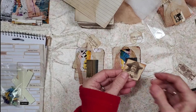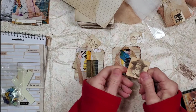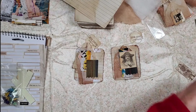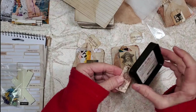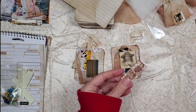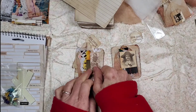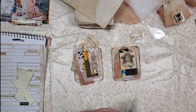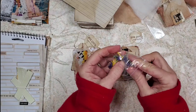These pictures of pirates were from an old pirate book, and they're nice because I can grunge them up with this distress ink, and then I can smush the distress ink into the image. That makes it look really fun. All right, so we've got these two. I am really liking using these great little star brads.